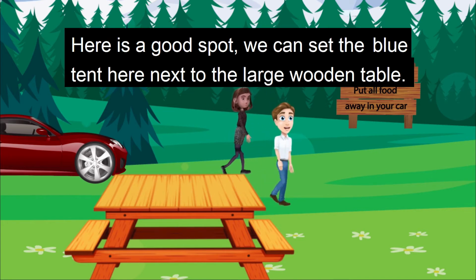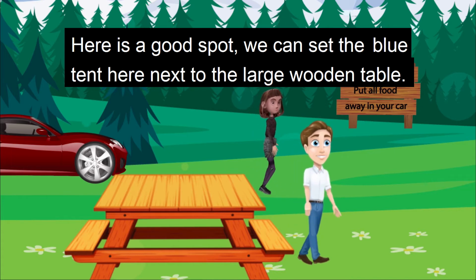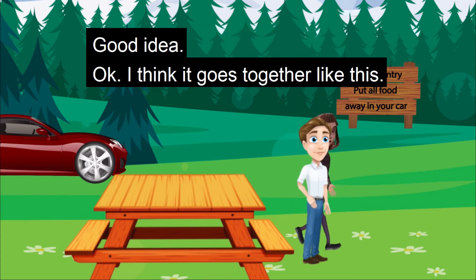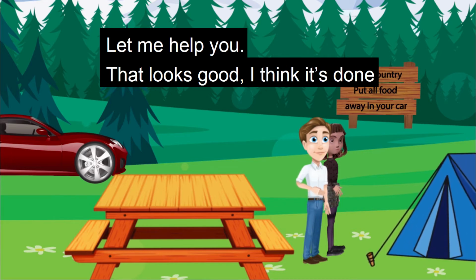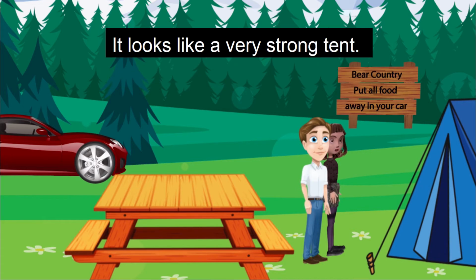Here is a good spot. We can set the blue tent here, next to the large wooden table. We should check the instructions about how to set up the new tent. Good idea. Okay, I think it goes together like this. Let me help you. That looks good. I think it's done. It looks a very strong tent.